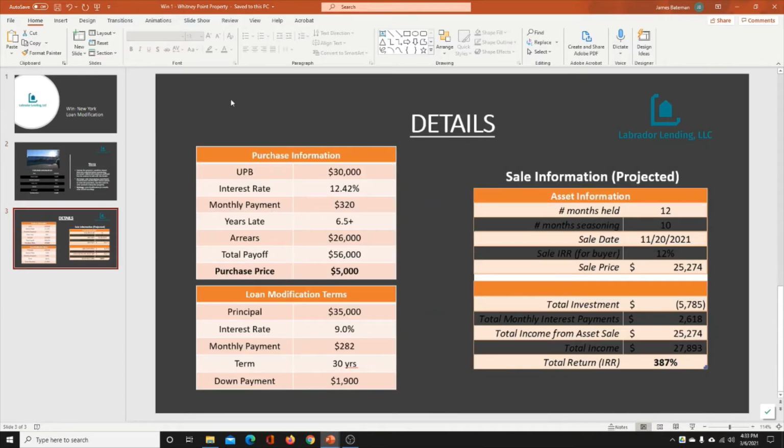So in this case, again, you see the purchase information, which we already presented, and then the terms of the loan modification. So again, we had a total payoff of $56,000. Well, we presented terms to the borrower to accept or decline with a deadline, and the new loan would have a principal balance of $35,000, so slightly more than the unpaid principal balance, $5,000 more than it was, but we're forgiving $21,000 in arrears.